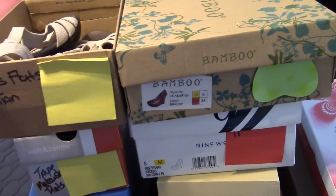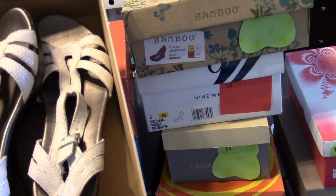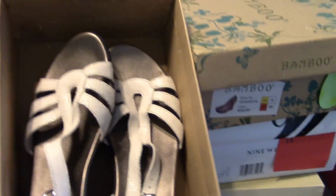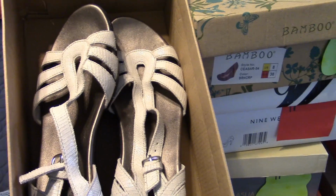These are new, and I don't know if I even like them or not, but they're extremely comfortable, and I meant to try to figure out something cute to do with them over the summer, but I just never got around to it. So I'm going to put these in the maybe pile because I would like to give them one more season and see if I can't come up with a cute way to wear them.